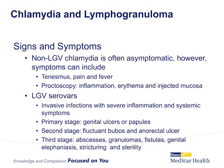LGV infections present in 3 stages. The initial consists of 1 or more genital ulcers or papules. Following this, the second stage consists of unilateral or bilateral fluctuant buboes and anal rectal ulcers. The third stage of the disease consists of abscesses, granulomas, fistulas, genital elephantiasis, stricturing, and sterility. If a proctoscopic exam is performed in the first or second stages, it will show pronounced inflammation with hematochezia, ulceration, and friable mucosa. LGV can be distinguished from other causes of proctitis by the lymphadenopathy associated with it.